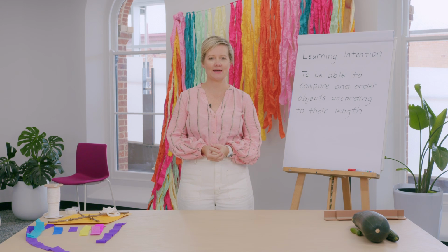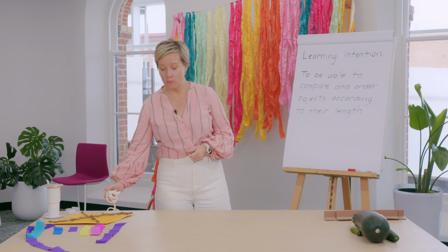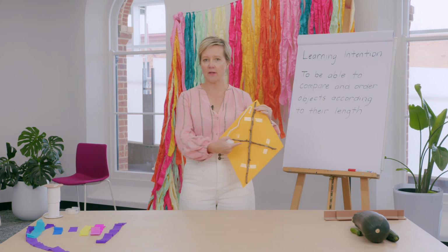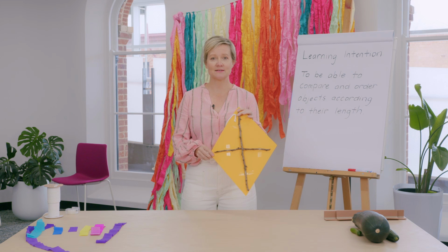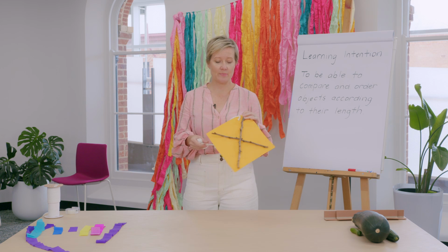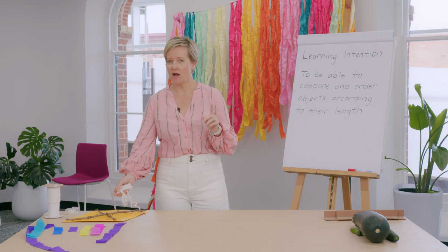This is lesson 38. If you've been joining in with some of our other lessons, you might remember that we were talking about how long and how short an object is. We were making a kite. Did you have a go at making a kite at your house? Or maybe you found some things to compare. I had a go at finding some things to compare.